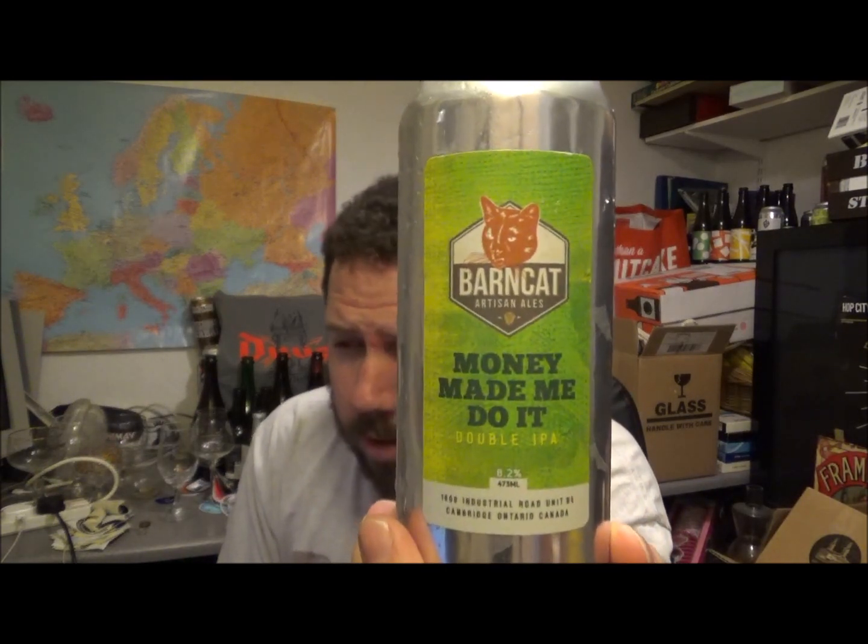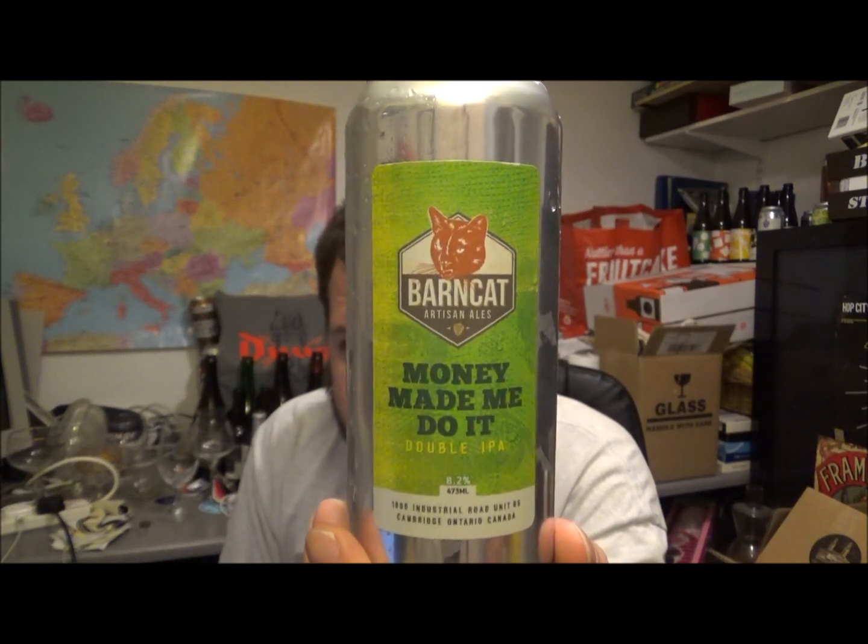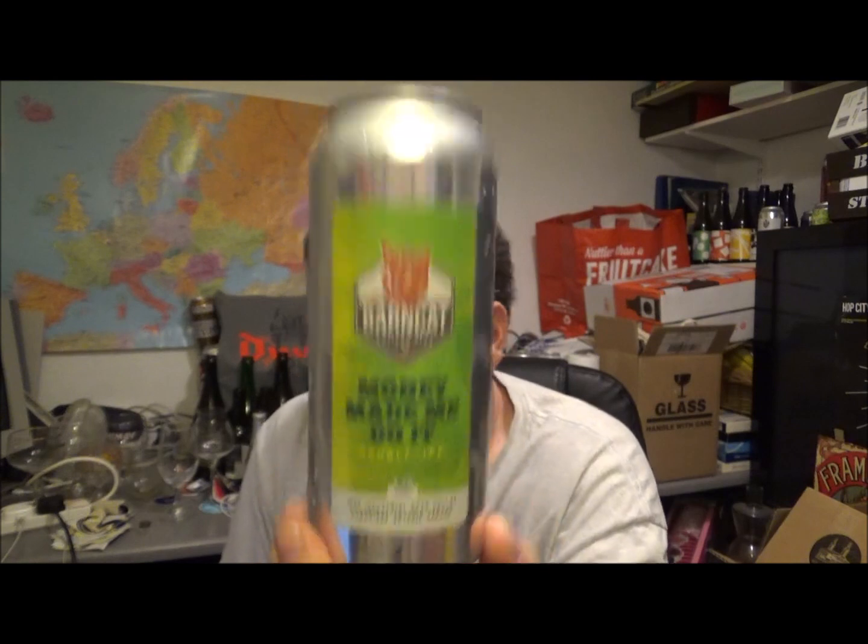Awesome looking label. According to Untappd, this is batch number 2, but whether it's just Money Made Me Do It, whatever. I'll check it into both, I guess, on Untappd.